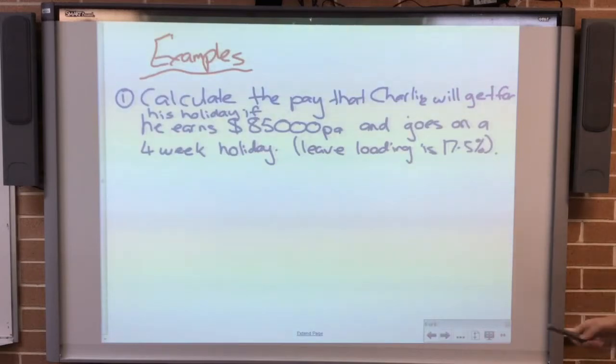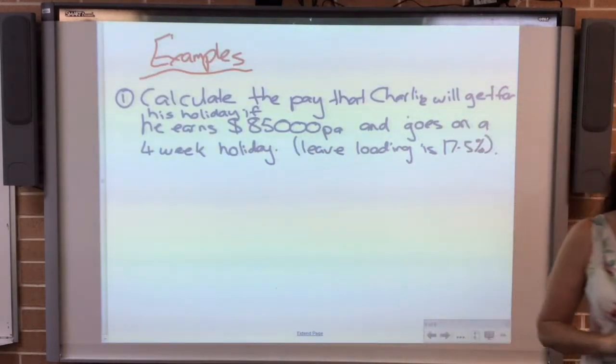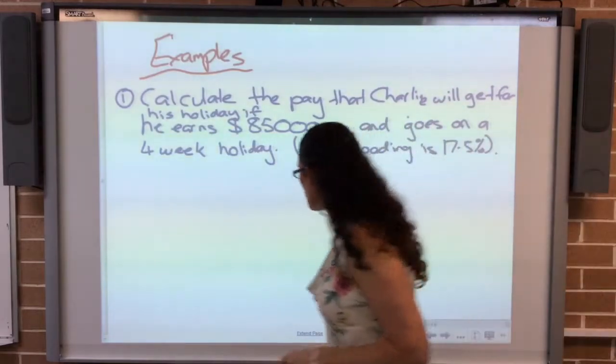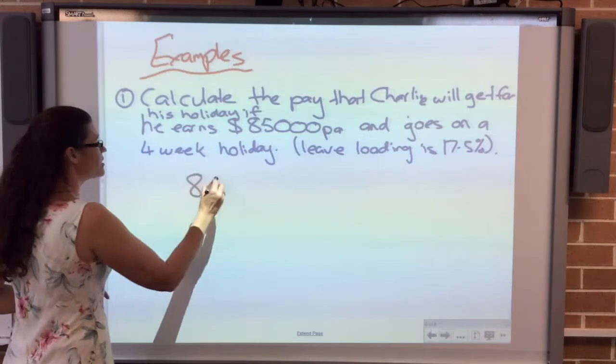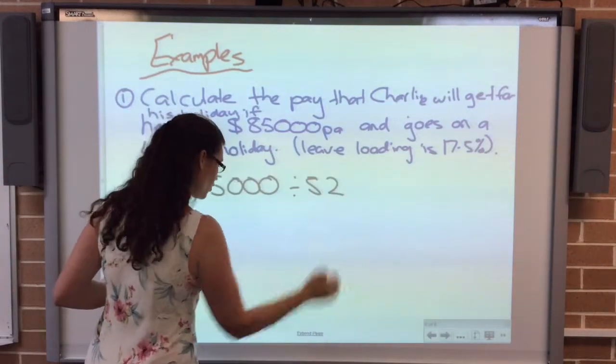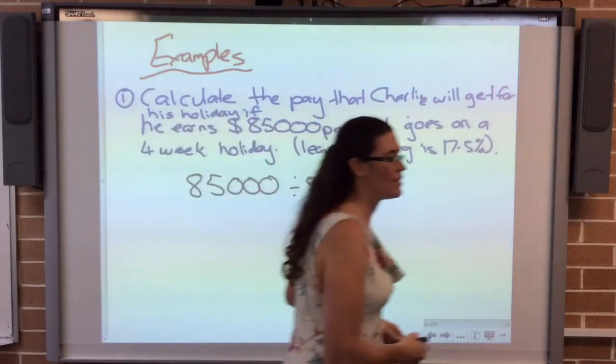So first of all, I've given his salary of $85,000 for the whole year. I need to know what he's going to earn each week. How would I do that? Divide by 52, because we know there's 52 weeks in a year. So we take 85,000, we're going to divide by 52, and what does that give us?